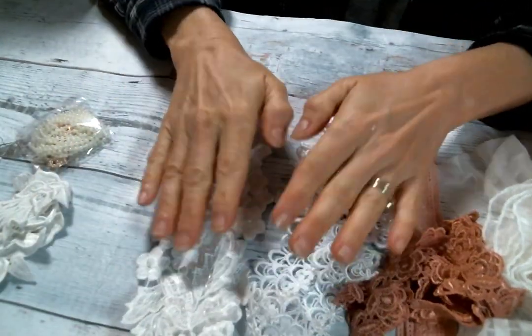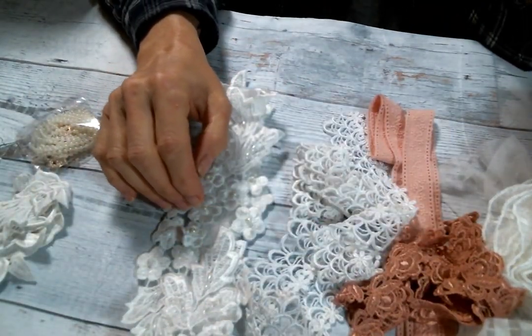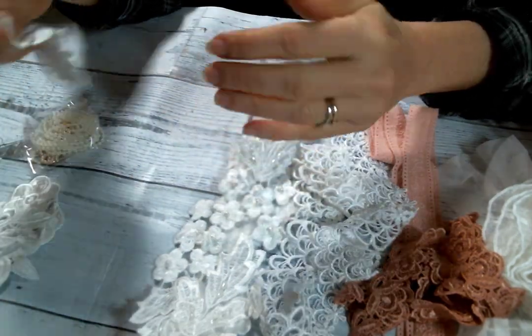Gorgeous. Oh, you have to excuse me. I feel like I'm going to sneeze. Oh, I'm trying not to.